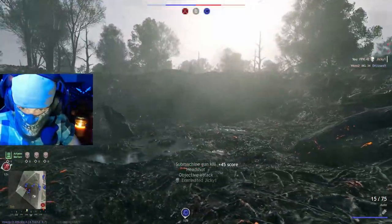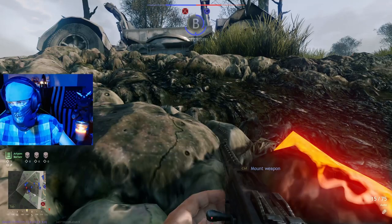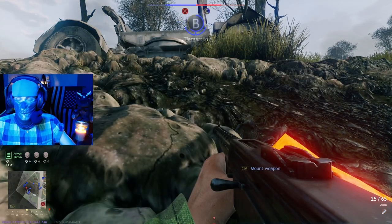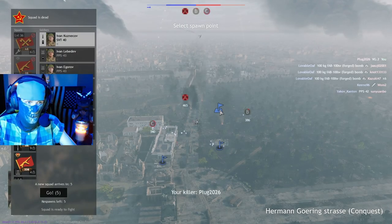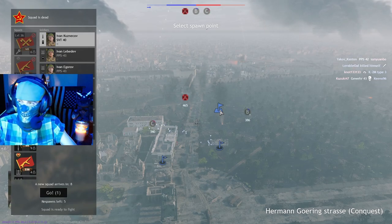Let's dip down here. Whoop. Dip down here and just get. We're gonna lay prone on point. Take a look at our map. Yeah, it's more important that we lay here and not engage the enemy until we have this capture. So let's spawn on our rally point with our Ivans, our three Ivans.